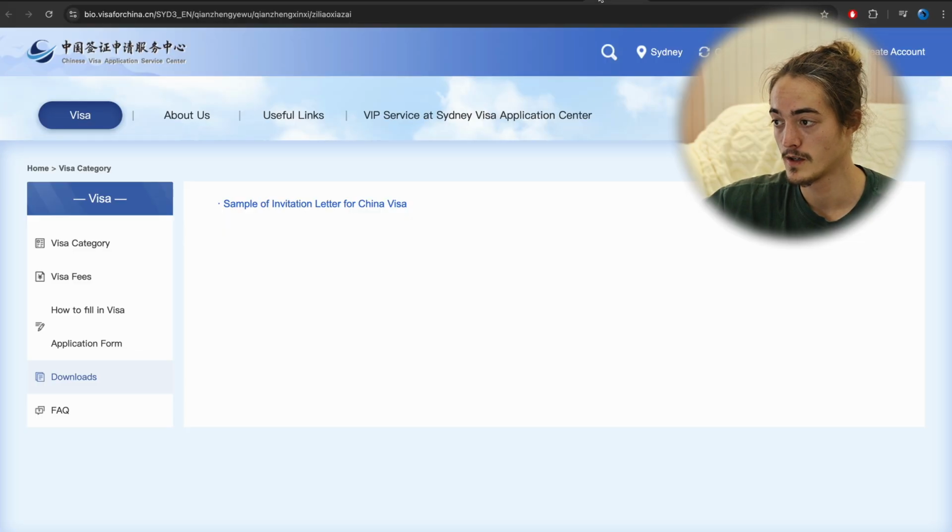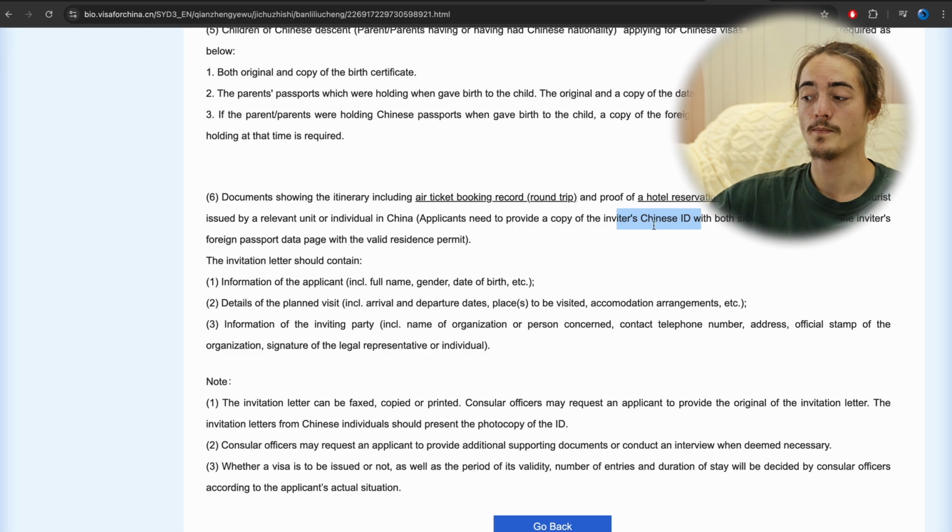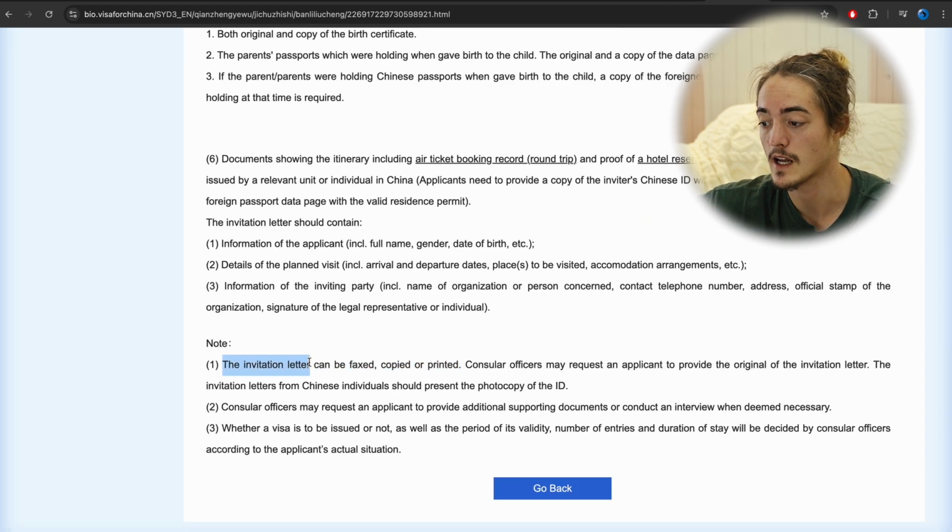The official website still suggests that this is the official invitation letter, so I would just do both. I also know from another person, an American, that when he applied for a visa, they told him the Chinese friend of his had made a mistake or didn't mention enough details, to let her rewrite the letter and then come back and reapply. So make sure that all the details it asks for here, full name, gender, date of birth, details about the trip, phone number, Chinese ID, that this is all included. Okay, now it says the invitation letter can be printed.